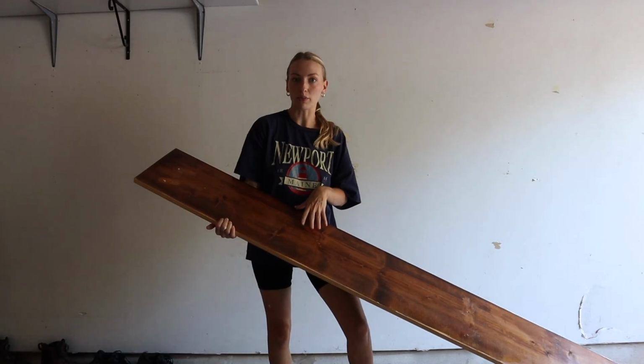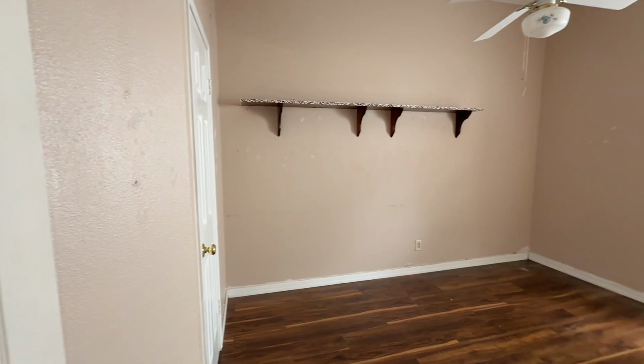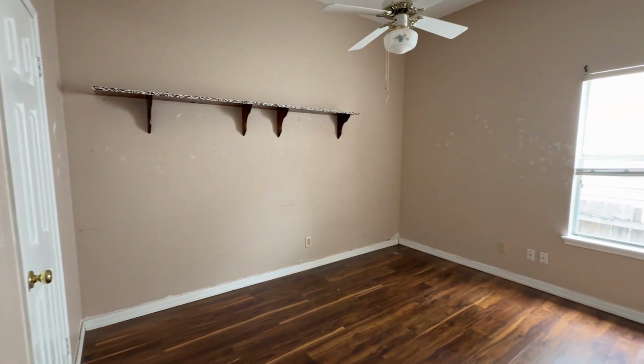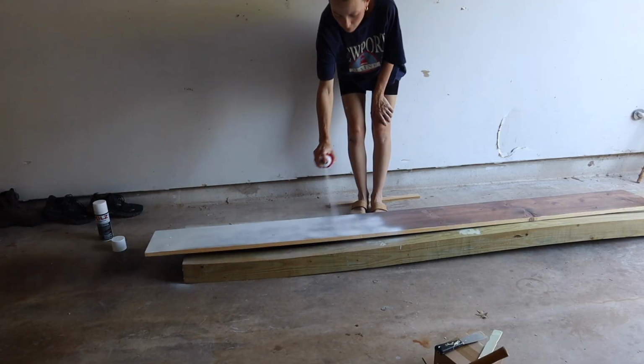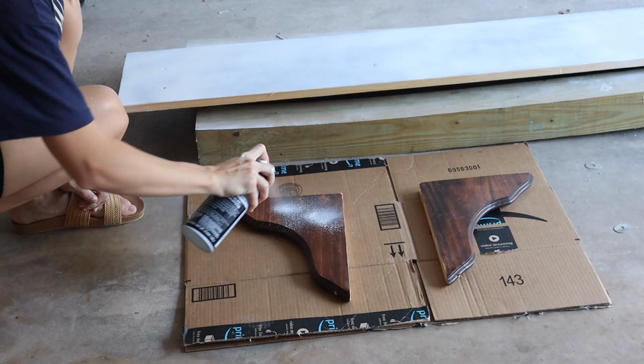This used to be the shelf that was in the room. It's long, it's good quality. It just needs a fresh coat of paint, and we're gonna be using Kilz to cover up this whole thing to prevent any of the stain from coming through.